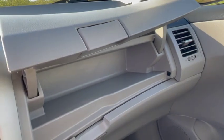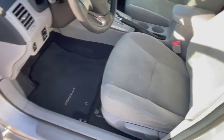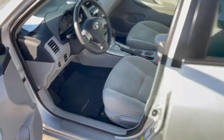A couple glove boxes, one there for your junk, one here is a traditional glove box. That's the original owner's manual, so a couple of those. Let's continue on and look in the trunk and in the back. I think that's everything I wanted to show up there.